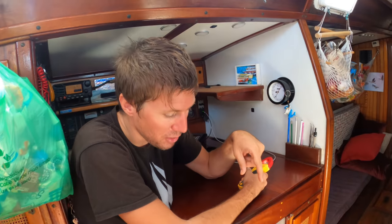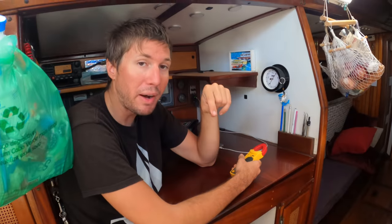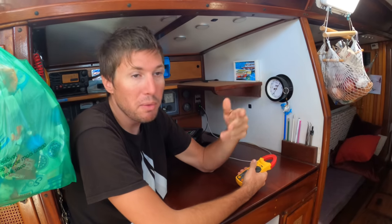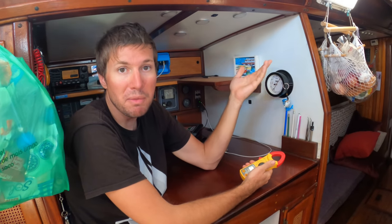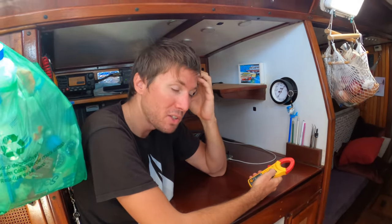But now, for whatever reason, if we're not going fast enough to produce power, it's drawing about half an amp all the time. That means that last night we were going fast for a bit, so we had power, and then when we slowed down, we were consuming power. So we ended up with about the same amount of power as we did before sunset. So it's really frustrating.